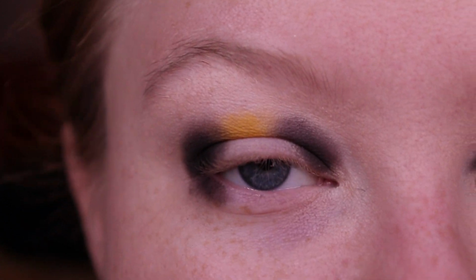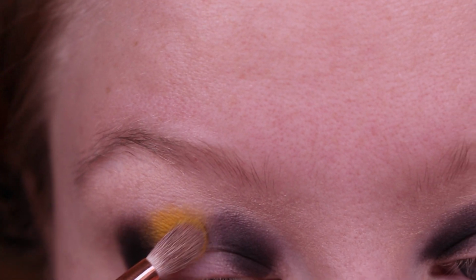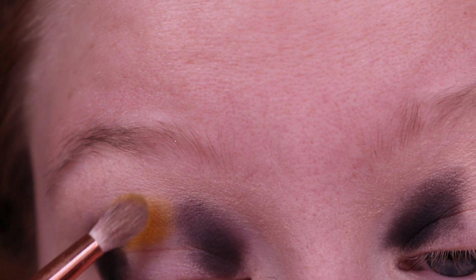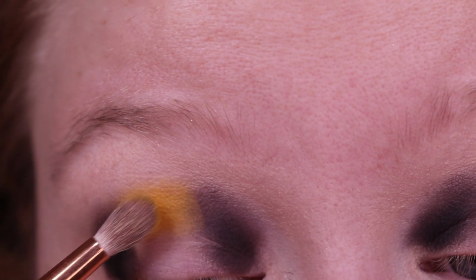And I'm really curious how this blend is going to be in the end, because I don't know what I'm going to use to blend here, if I will use one of the lighter or bluish grays, or if I should just blend with the yellow, or yeah, I have no idea. I could also just use a setting powder.